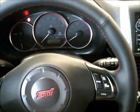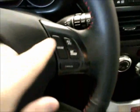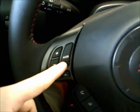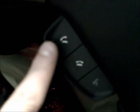The STI stays with the flow here. They have the leather wrap steering wheel along with the red stitching on the inside there. You also have your cruise control on your right hand side. You have all your audio controls, your volume up, volume down, your AM, FM, CD, and then your seek. Down here are your Bluetooth controls, your voice command control, your end call, and your send call.